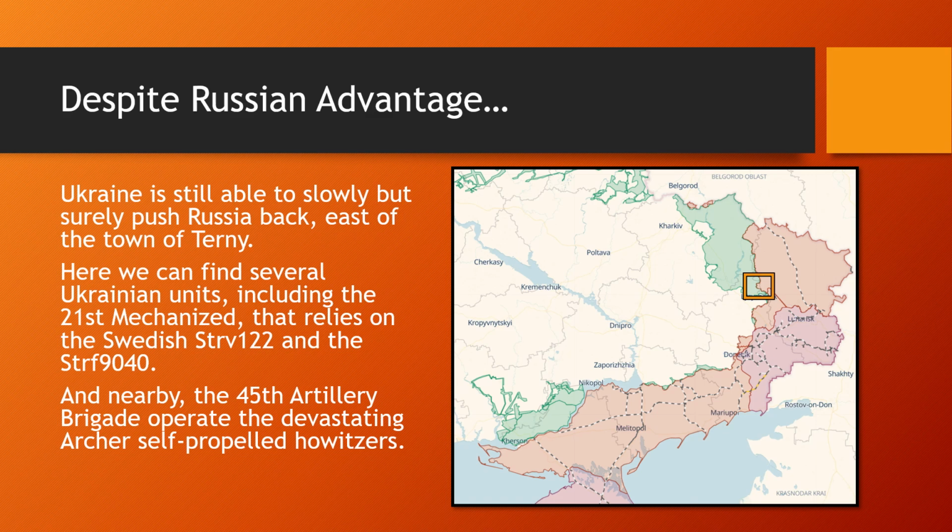Here we can find several Ukrainian units, including the 21st Mechanized, that relies on the Swedish Strv122 main battle tank and the SRF-90 40 infantry fighting vehicle, perhaps better known as the CV90. And nearby we have the 45th Artillery Brigade that operate the devastating Archer self-propelled howitzers.